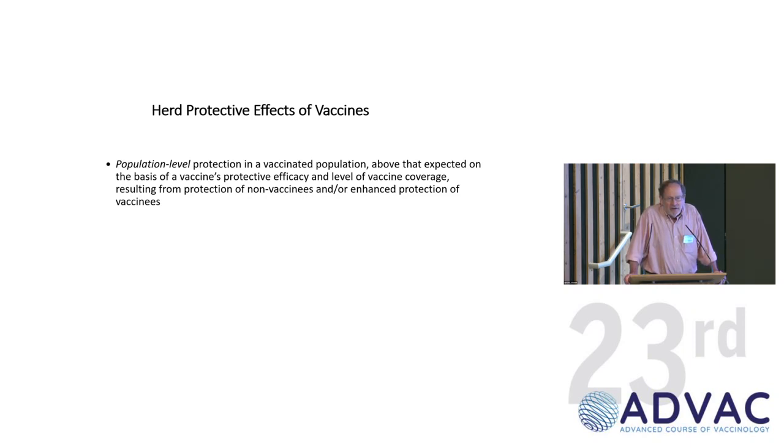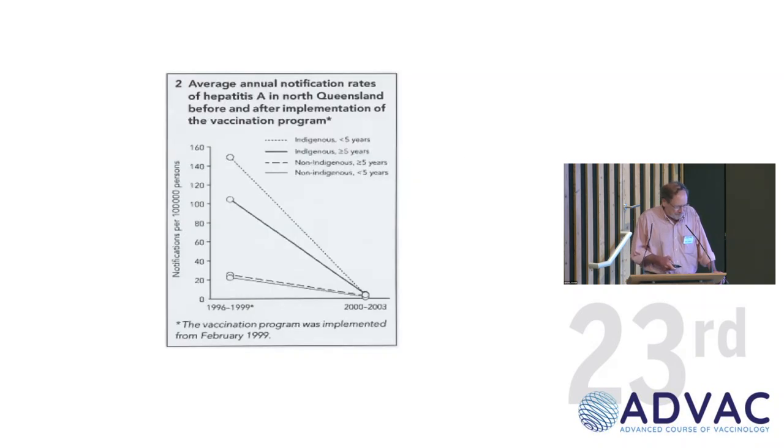So that if we have a 60% effective, efficacious, I should say, vaccine given to 60% of the population, all other things being equal, we would expect roughly a 36% impact. If we saw 50%, obviously something more is going on. That usually is herd protection.